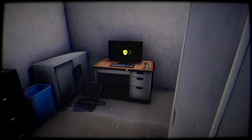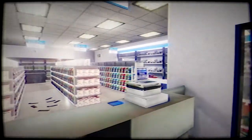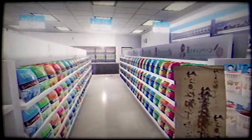What do we got going on here? Yeah, looks normal. All right, yep. That's cool. I will admit, the first time seeing that did give me a little bit of a chill. What do we got going on here? Yeah, just some talismans. Totally normal. Well, I can think of one place where we might want to put the talismans, so let's go check that out.